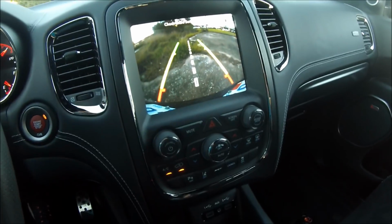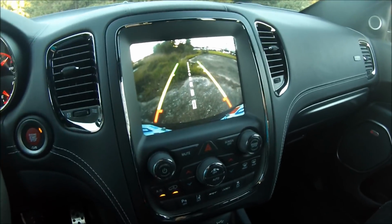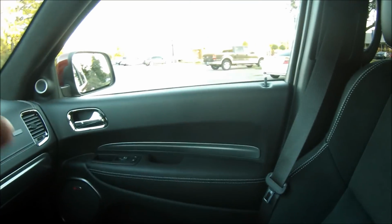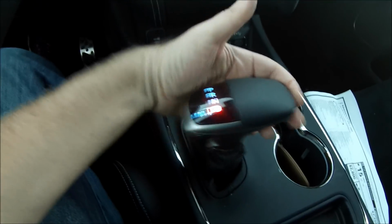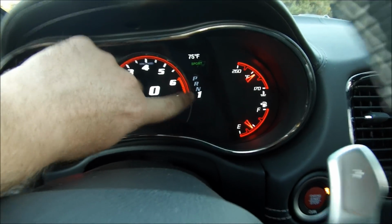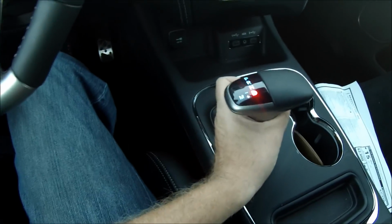You do have a reverse backup camera up here on the display that does include trajectory. So when you turn the wheel, of course, the lines turn whichever way you are going. Now you also do have the automatic door locks, which once the vehicle starts moving, it will automatically lock the vehicle if it's in any other gear other than park. Now you do have the manual mode as well, which is displayed up here in the gauge cluster, but also you can use either the stick or again, you can use the paddles up here.